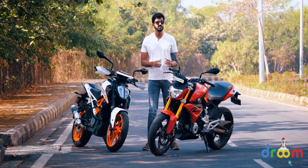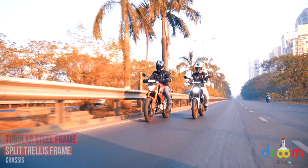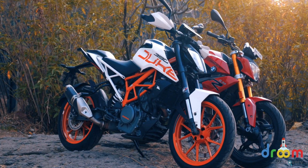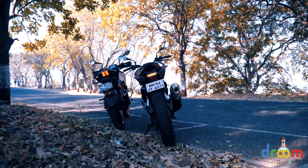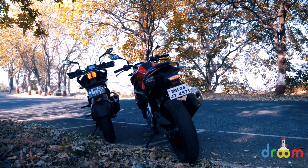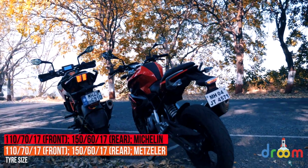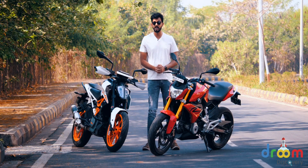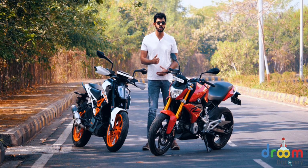Both these motorcycles are very similar when it comes to hardware because both of them use a trellis frame, upside down forks up front and a monoshock at the rear. Heck, even the tire sizes on both these motorcycles are the same. The BMW uses Michelin rubber, meanwhile the KTM uses Metzelers, which offer slightly better grip. However, the ones on the BMW are slightly longer lasting.